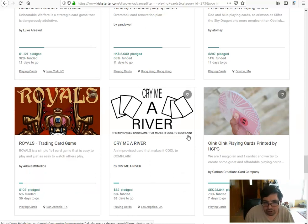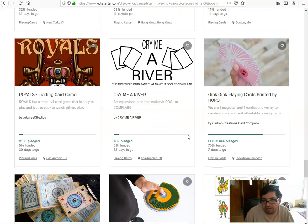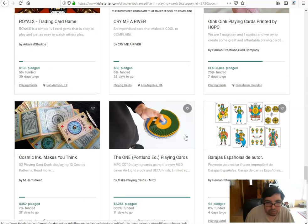Oink Oink printed by Hatch and Chen. It's by Carbon Creations Card Company. Is 70% funded, 7 days to go. It may actually make it. Well, let's hope it doesn't. It's pretty horrible.